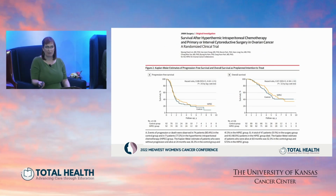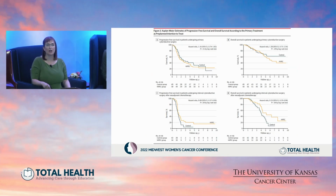Well, what if we added it in upfront? And this one just came out recently. This was a study that did HIPEC in primary surgery patients and also interval debulking. These are kind of busy slides, but the take home here is that for patients that got HIPEC with primary surgery, it doesn't necessarily look to be as much of a benefit. So we should probably be tailoring this to our interval debulking patients.